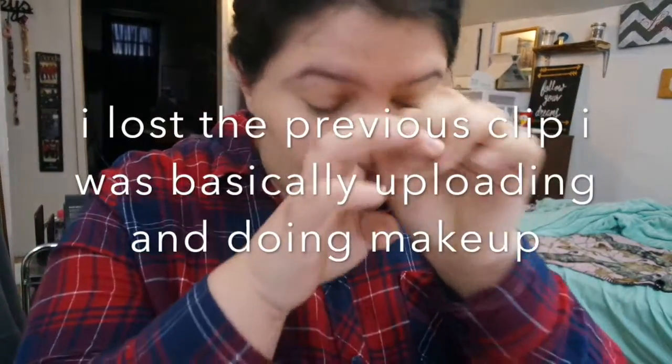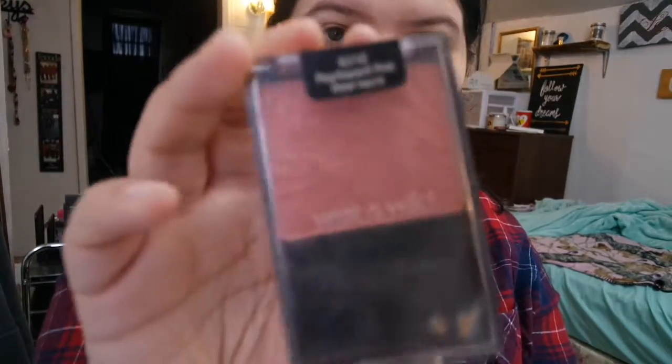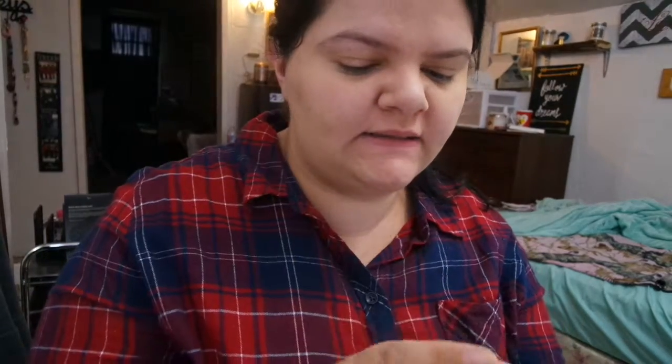Okay. That's at 56%. All I gotta do later is go on my phone and do the thumbnail. As long as I have the picture, I just gotta edit it. I'm gonna go ahead with my blush. This is the Wet n Wild Pearlescent Pink blush.